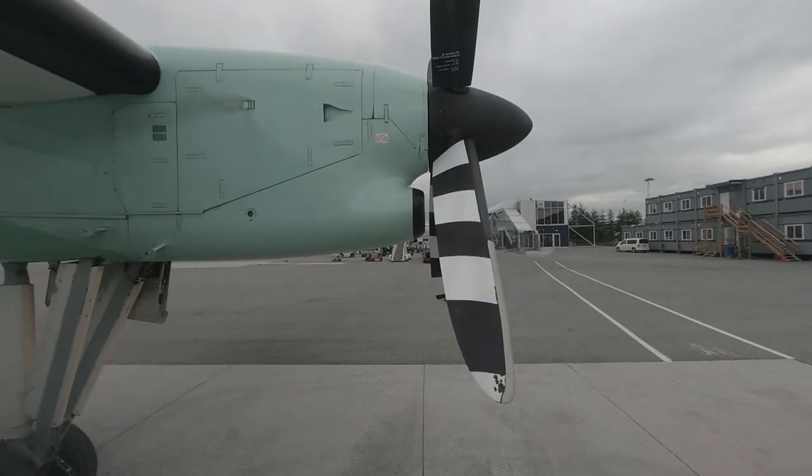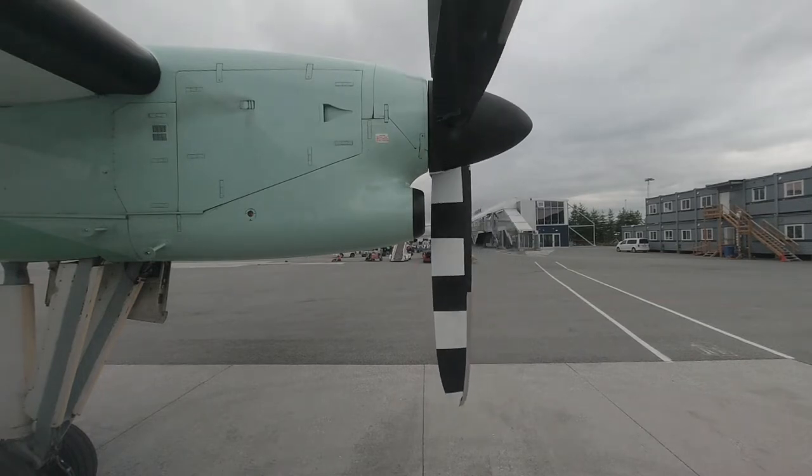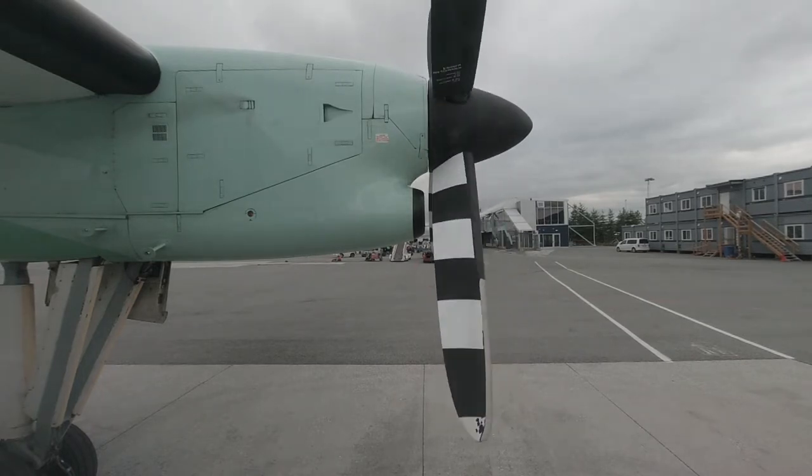Flight time today is only 1 hour and 15 minutes. On this flight, WIDERØE didn't offer any service. On longer flights and on other airplanes, they normally offer a choice of coffee, tea, water, and sometimes a piece of chocolate. Since this is only a short flight, I will let you enjoy the takeoff and the landing.